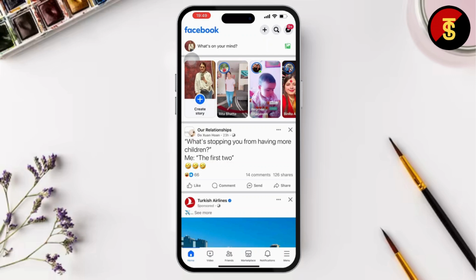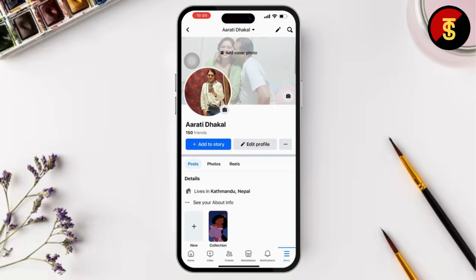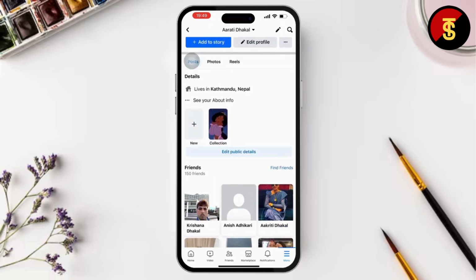Please press the three-line menu button in order to reach your profile. Now visit your profile and scroll down. There you see collection. Now tap on the collection section to reveal the three-dot menu icon.